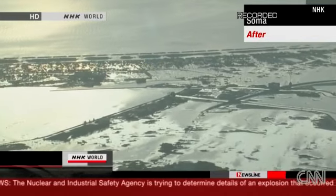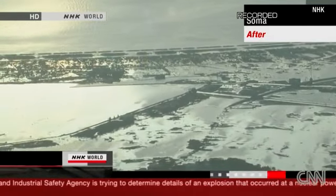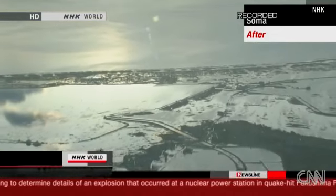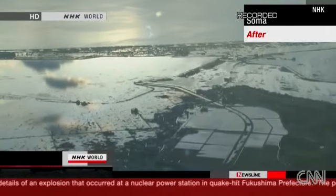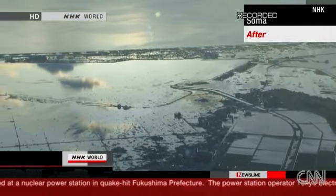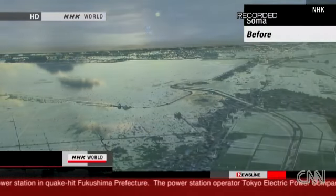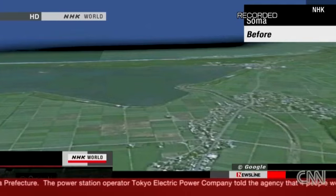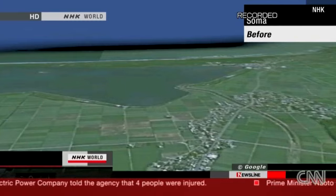Now, this is Soma of Fukushima Prefecture. And the upper part of the screen is the sea. And you can see that the water came in from the upper part of the screen to the lower part of the screen. And this is Soma before the earthquake. It is very green. And also a little below the center, you can see the residential area.